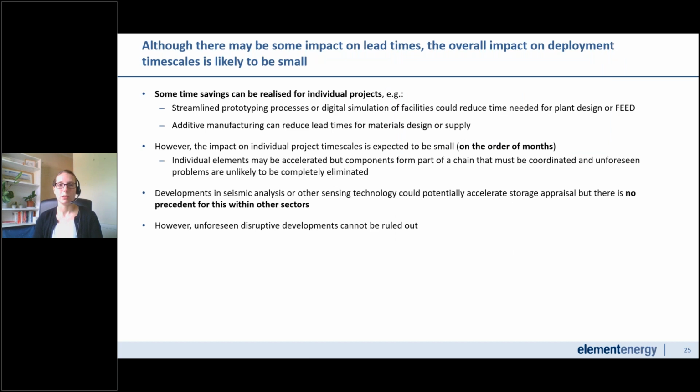Then we did look a little at lead time, at timescales, and our opinion was that there's limited evidence for reducing timescales of overall deployment of projects. There are some time savings that could be realized for individual projects, such as streamlining prototyping or commissioning, that might reduce costs and times at the design stage, and again reducing lead times during construction or potentially during operation. But we feel the impact is typically expected to be quite small, so months or less than a year primarily.